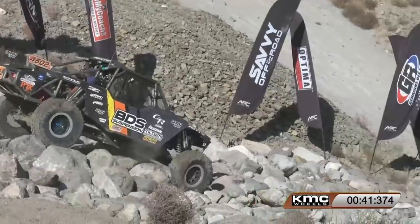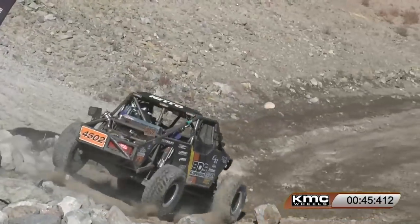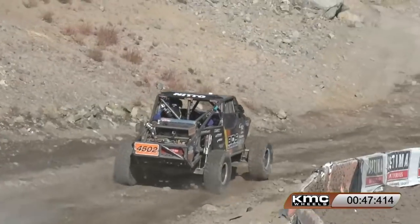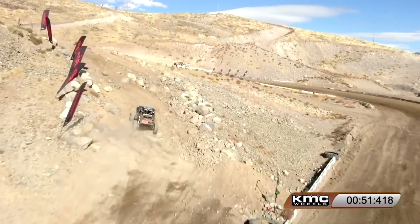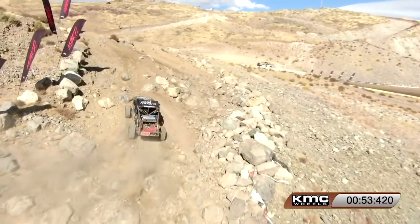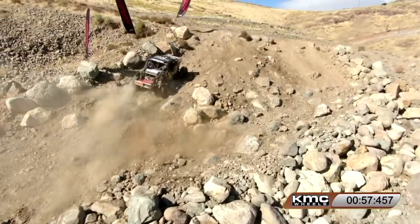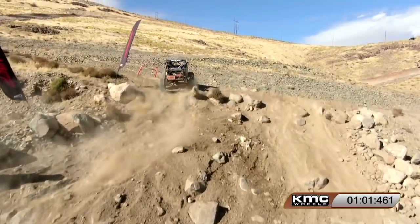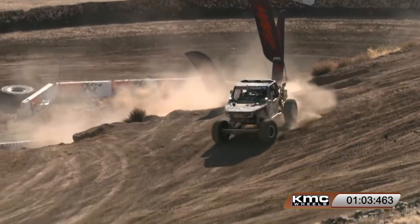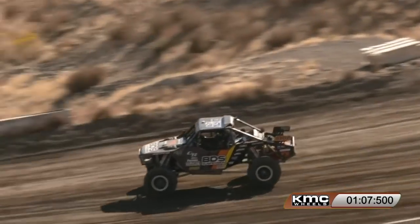Kevin Stearns looking good. Those Nitto tires holding up. Optima batteries. And I believe he's going to try to race this car in the 4400 class at King of the Hammers this year. So we'll see if he can run, it would be Wednesday and Friday. So he's going to put that car through its paces. Yeah, I believe he's actually already won a qualifying spot at King of the Hammers. So well done, Kevin, as he makes his way around this superb course.